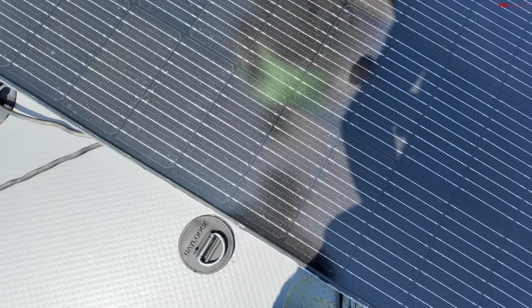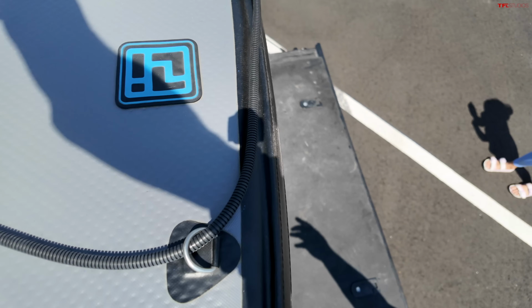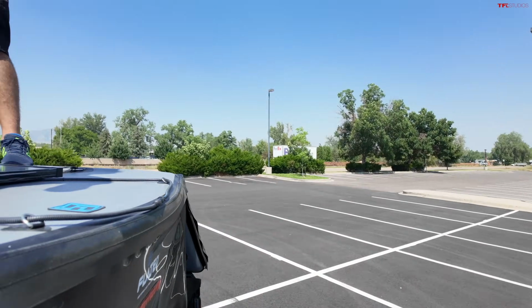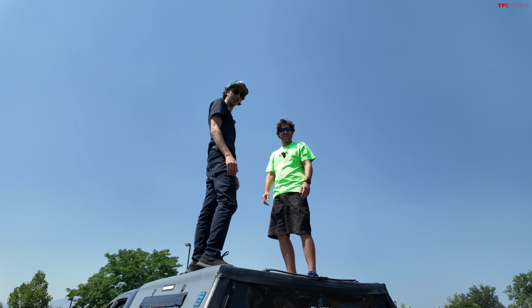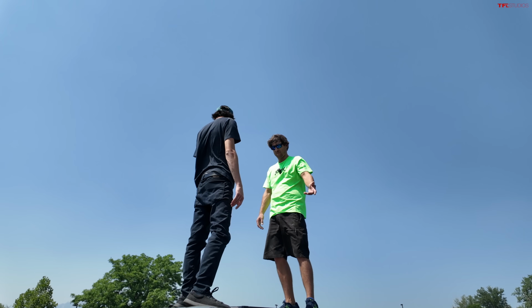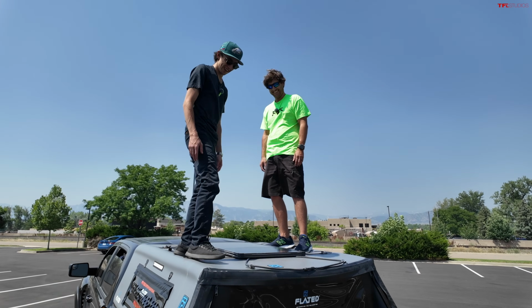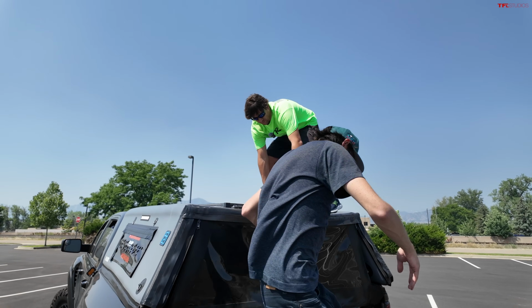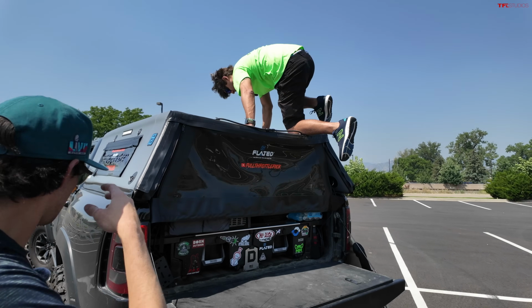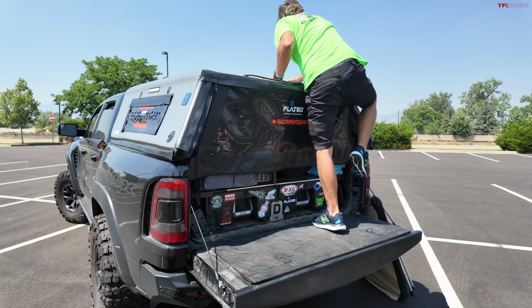Yep. So that's sweet. And we actually will lay out here and put a blanket up here and just chill out when the weather's right. That is rad. Right? I had no idea that this could hold 2 people. Yeah. This is awesome. We've had 4 people up here, man. This is sweet. Yep. Heck yeah. Yeah, that's really impressive.